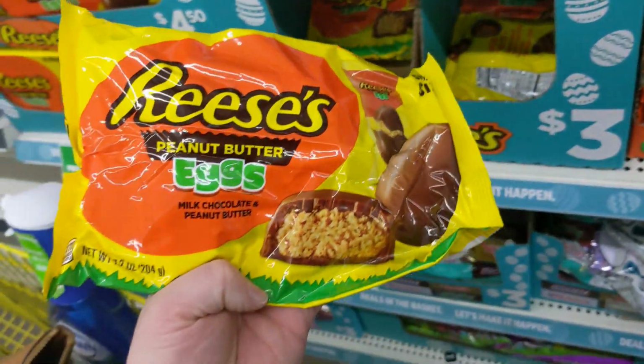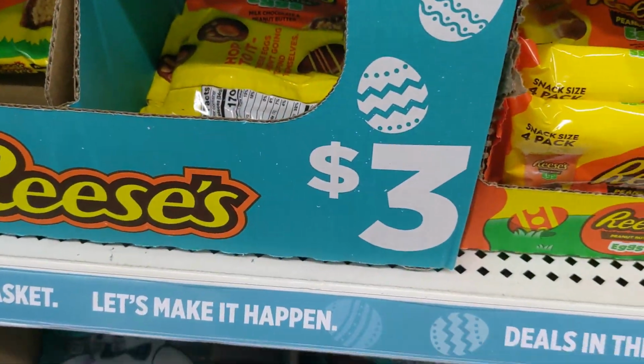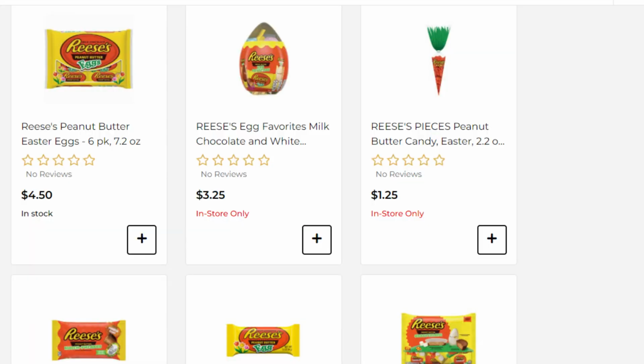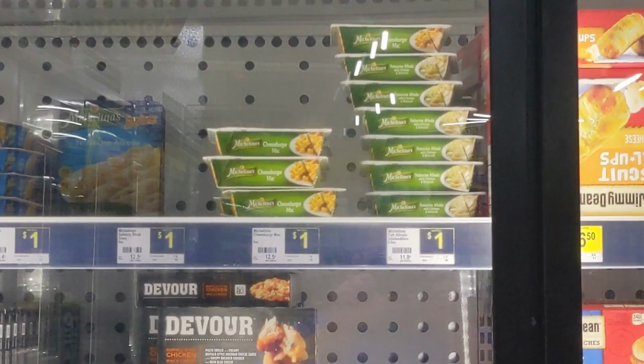Next, go ahead and pick up 2 bags of the Reese's Easter candy. There are the little eggs, or I think the ones with the messages inside, but they should be $3 per bag, so $6 for both, and we have a 3 off of 6 digital coupon on Easter candy.